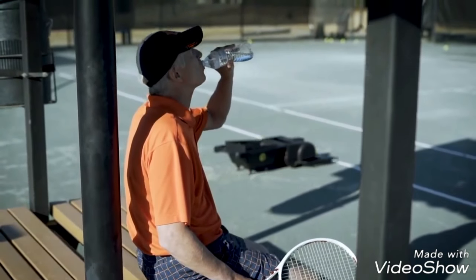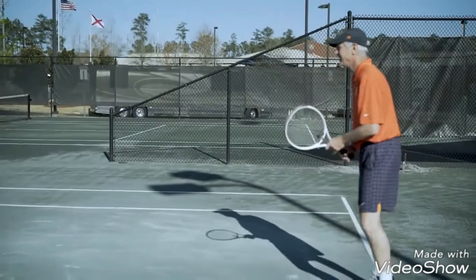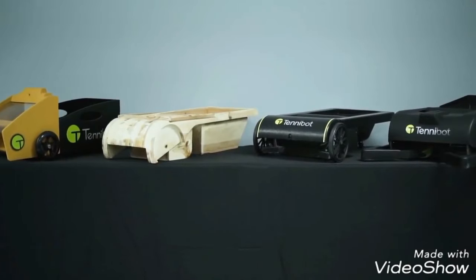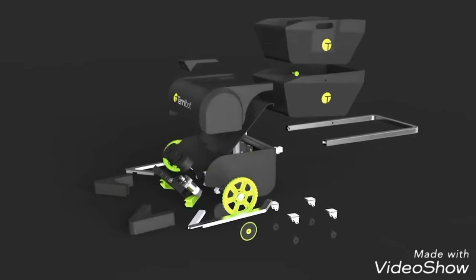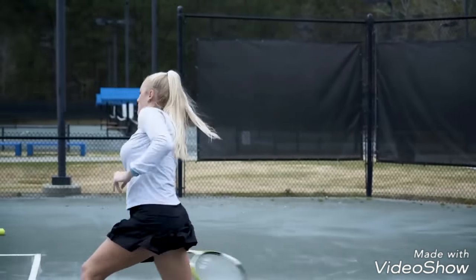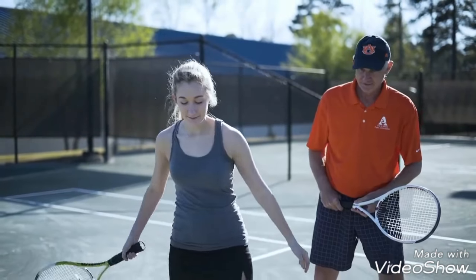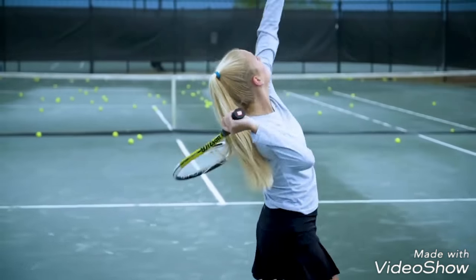So, instead of picking up balls, players can relax, hydrate, or just keep playing. We have created multiple prototypes of Tennibot and performed thousands of tests to come up with the perfect training partner. With Tennibot's patented design and advanced algorithms, we can make tennis more convenient for players at all levels. Whether you're hitting with a ball machine, volleying with a friend, or giving a lesson, Tennibot helps you get the most out of your time on the court.